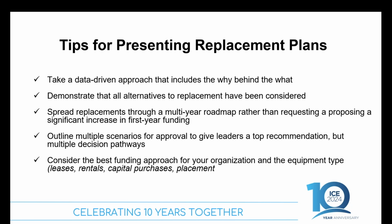And then there are also different funding approaches for your organization and the equipment type. In our organization, we have a preference for capital purchases and owning our equipment. But there are lots of other options out there if that's not an option for your organization, and you need to investigate that for a multi-year roadmap with different leases, rental options, placement agreements, things like that. Your finance leaders and your supply chain leaders can help work through those options if you're not getting your needs met through a capital purchase. So that's what we would recommend when you're presenting that replacement plan, after you've done all of that due diligence to put it together.